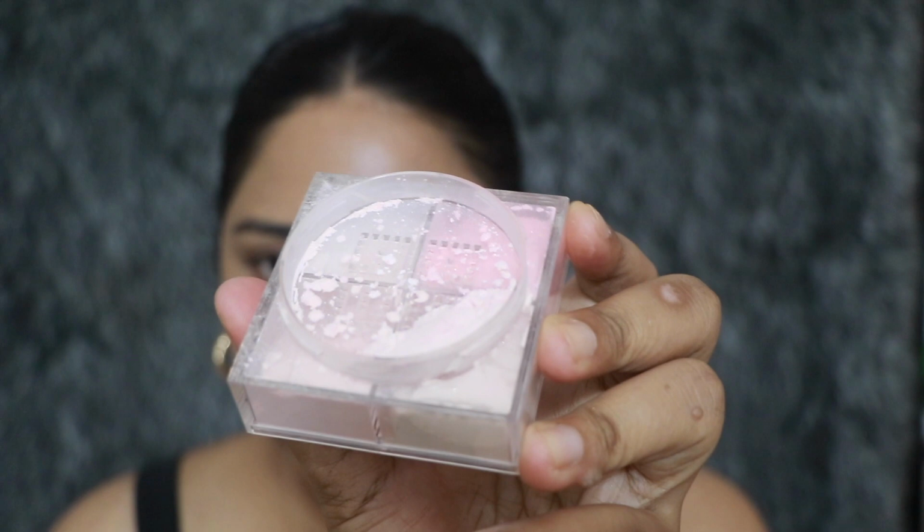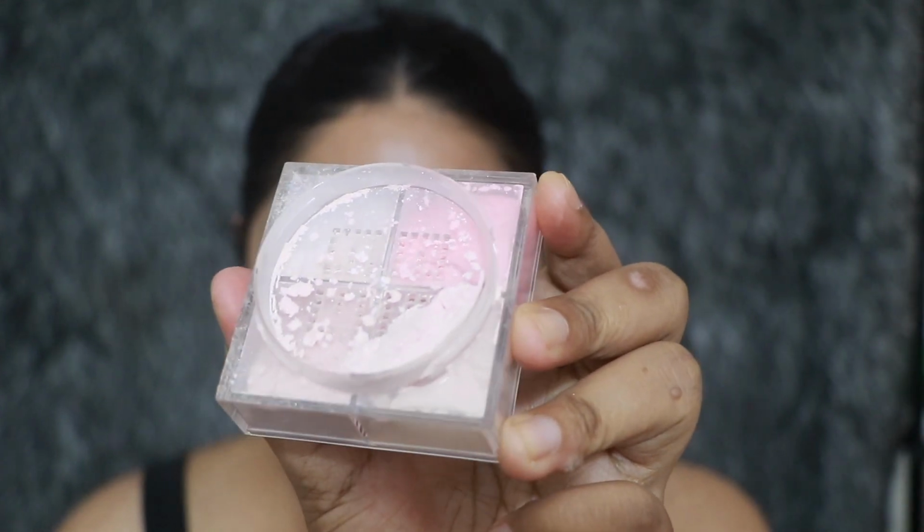But anyways, this is a little different compared to a regular powder. So you get 4 powders actually. This pink color, yellow, white, and almost like a baby pink shade. You're supposed to mix all of them together, and it cancels down your pigmentation, like if you have darkness or acne spots or anything like that.